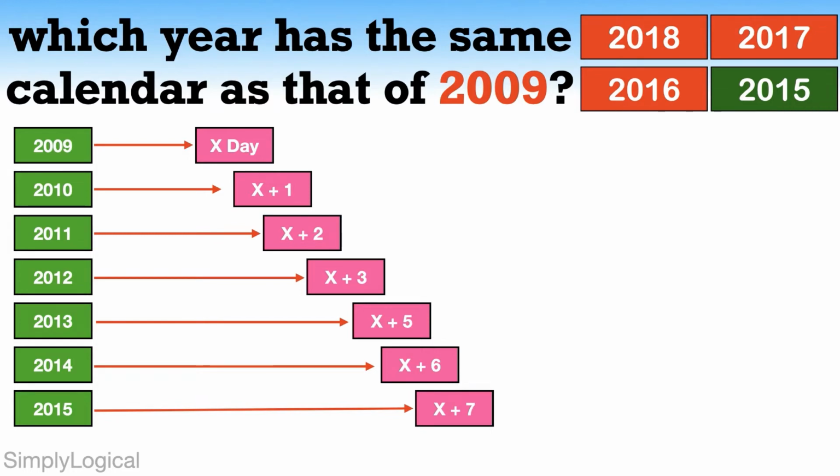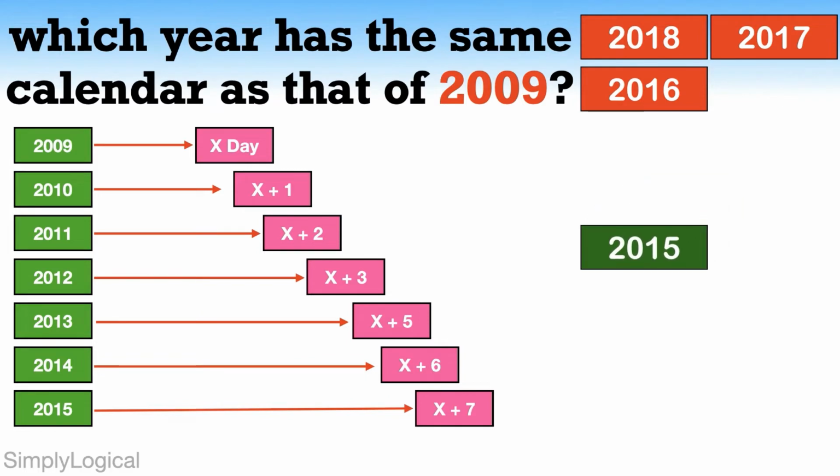So after every 7 days, the same day appears. So the first day of 2015 will be the same as 2009. Since both are ordinary years, we can use the calendar of 2009 in 2015. Hence, the answer to this problem is 2015.